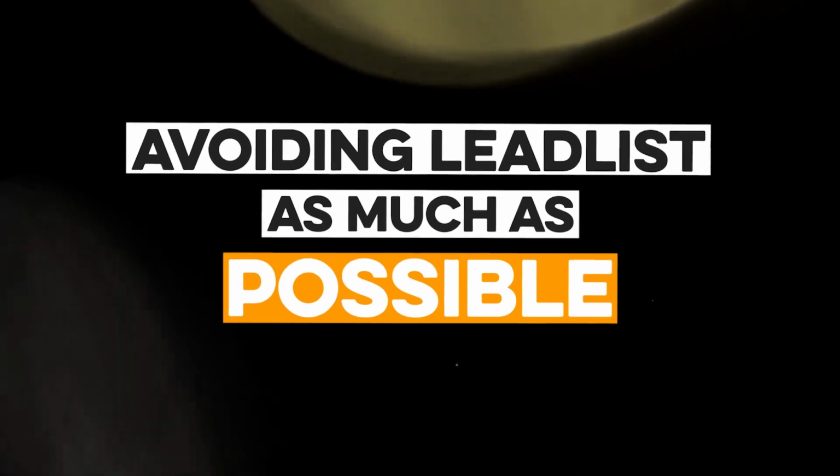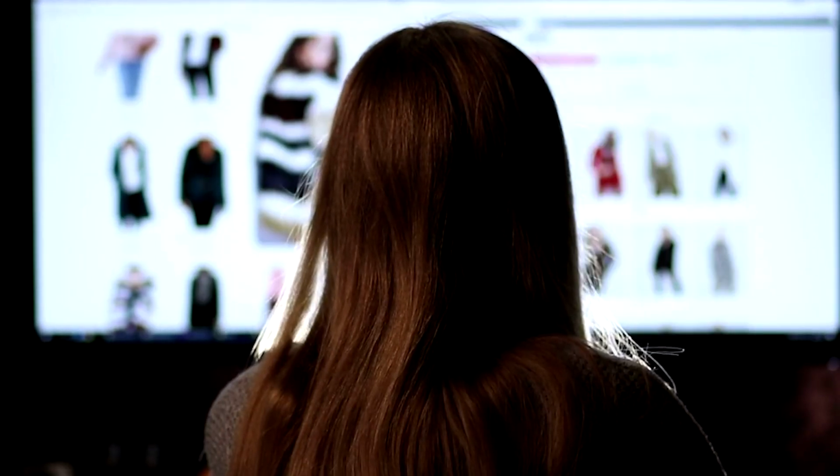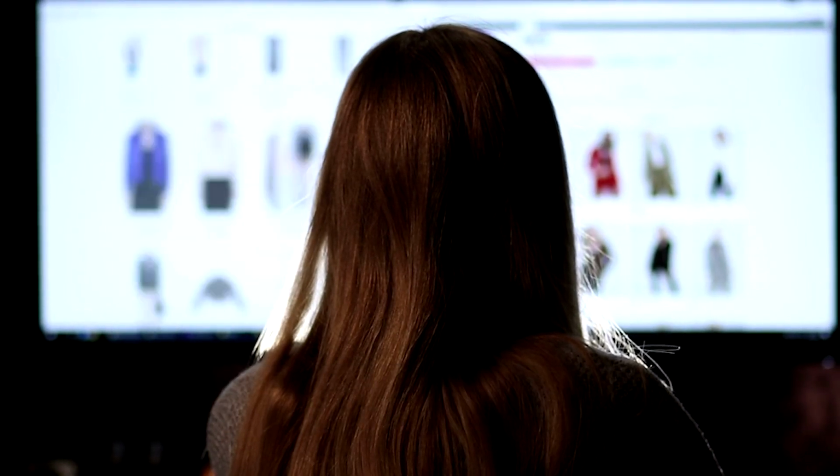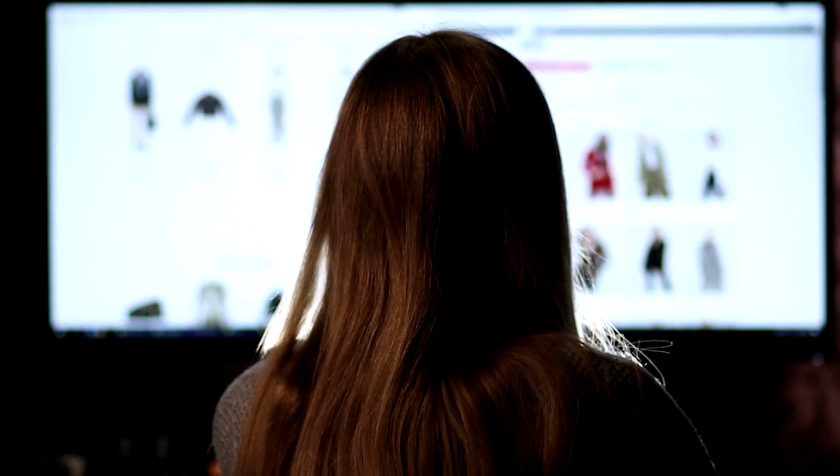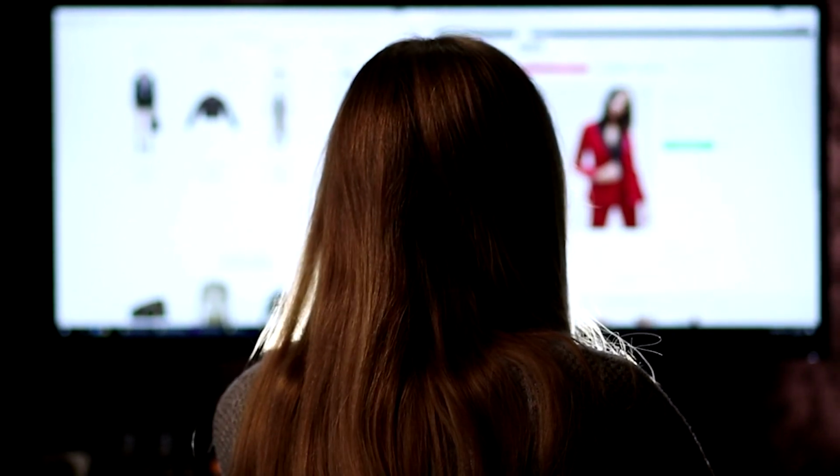Now, the fourth way to avoid price tanking on Amazon, and this is probably a big one that a lot of you need to know, especially if you're just a beginner right now, is avoiding lead lists as much as possible. If you plan on buying a lead list, make sure you use it for deeper research, like checking out different storefronts you may have never heard of, different brands you may have never heard of, and sourcing from outside of the leads that are provided on those lists.